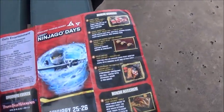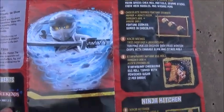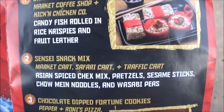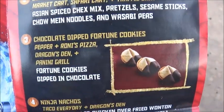Here's the brochure for the event. Those are all the days. Don't know if I'm gonna do any of the dining. I might, but it won't be this time. So we'll see. Looks like you have some candy sushi.